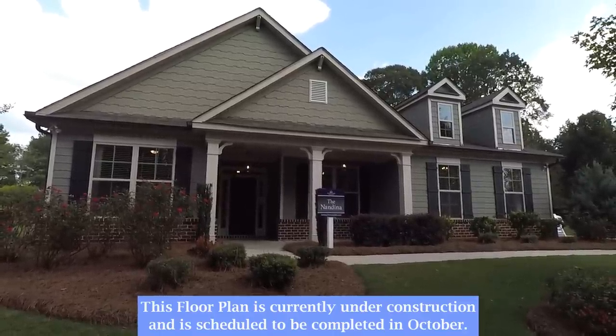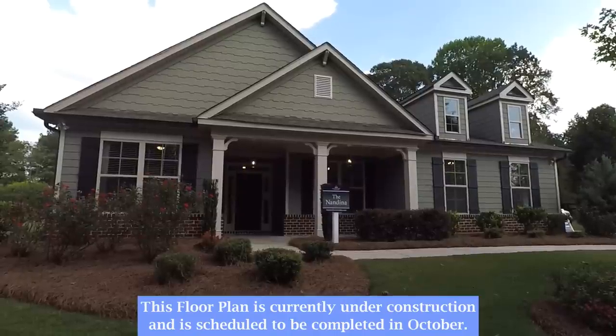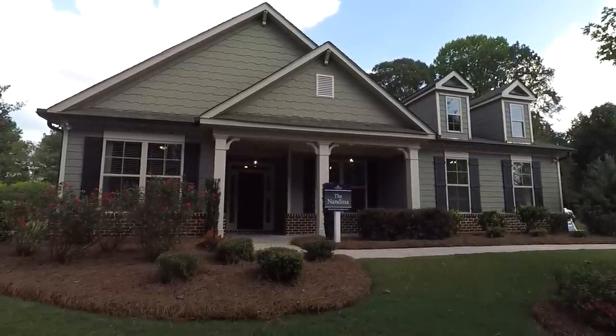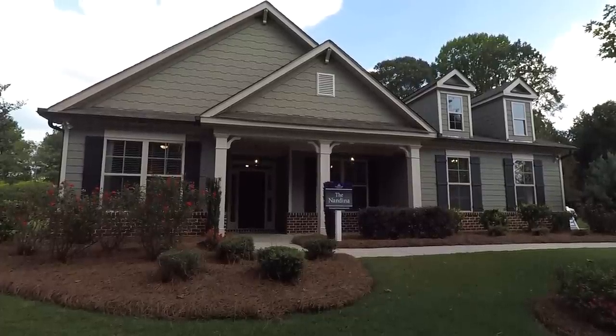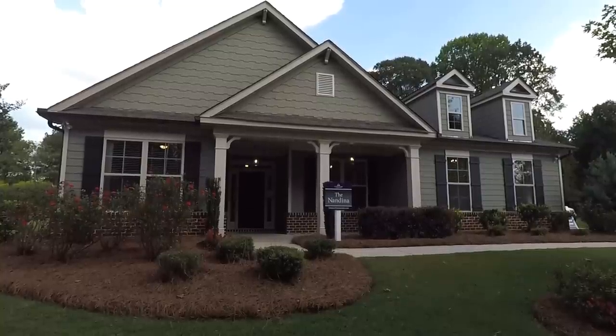And a few of you have been asking me to do a tour of a single-story home. And the reason I'm just doing one is because ranch-style homes are usually more difficult to find, especially in new construction. It's more common to find two-story homes. So I finally found one.